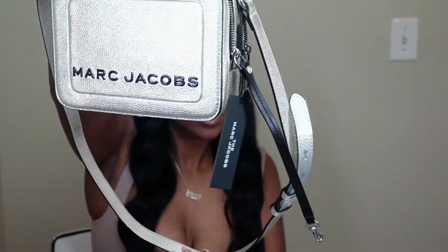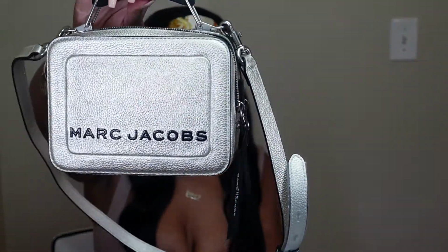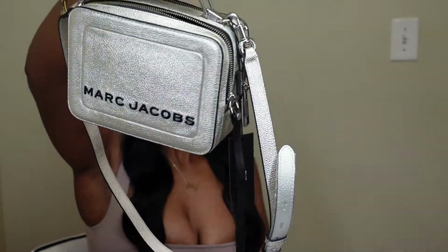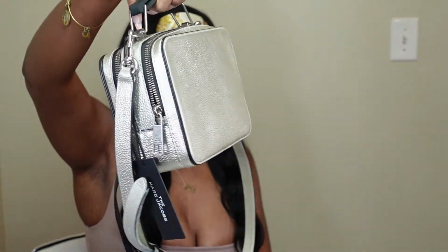I'm gonna go ahead and take the rest of the packaging off of it and show you guys without the packaging. I'm gonna carry it like this, y'all. It comes with a strap. I'm pretty sure the strap is on the inside of the bag, but I think I'm gonna hold it just like a little lunchbox. I think it's so freaking cute. Let me unzip it. Okay, so inside, you guys, I see it's a duster bag.